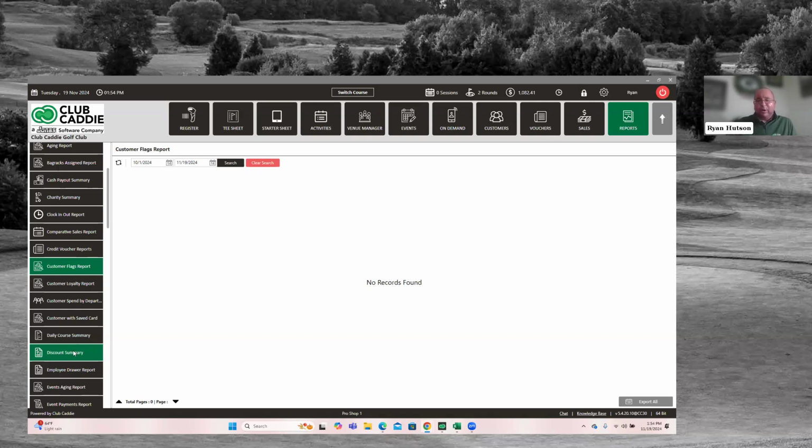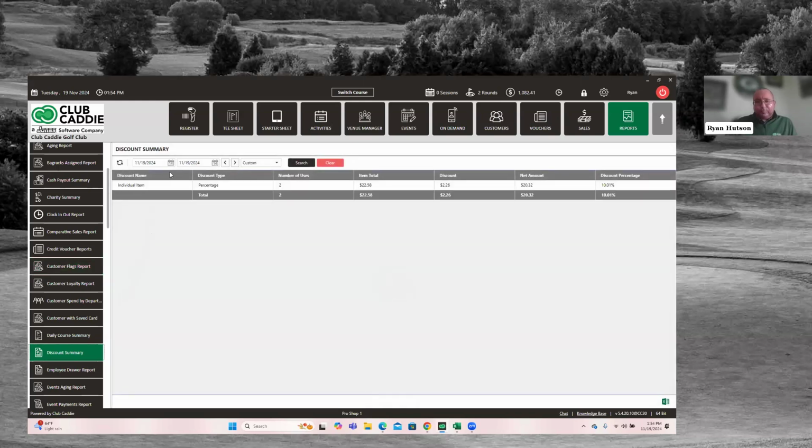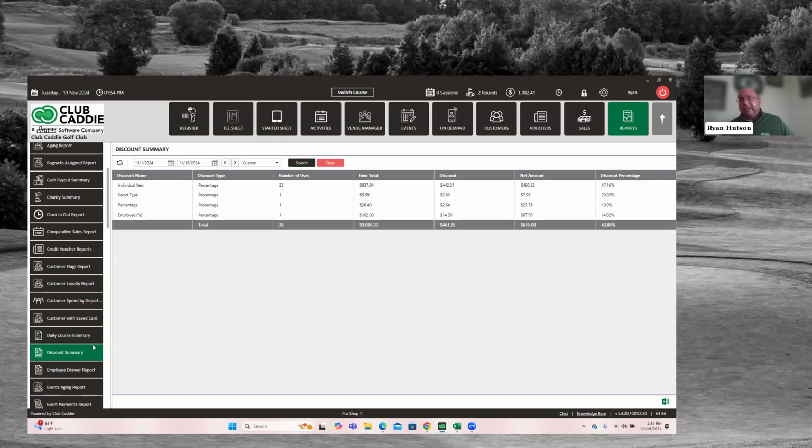We have a discount summary report here. So I'm just going to run this for a larger date range here. So any discount that's created, we have a discount summary report here, which really gives an overview of the name of the discount that was issued, the number of times that it was used, what the total is, and basically what that overall percentage is.